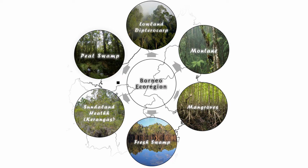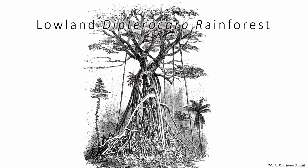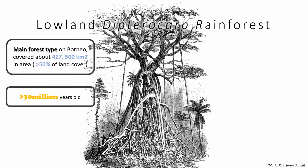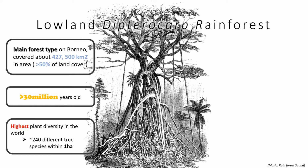Borneo encompasses several ecoregions, ranging from lowland to montane rainforest, to peat swamp and mangrove land, to tropical grassland and alpine meadow. In this episode, I will walk you through the lowland rainforest of Borneo. This ecoregion has taken over more than half the island. It is said to be more than 30 million years old. It has the highest plant diversity and density in the world.